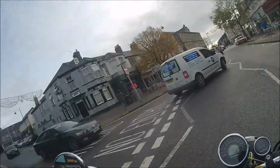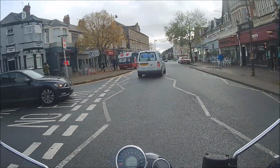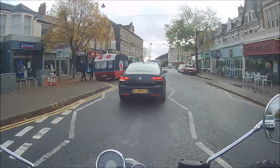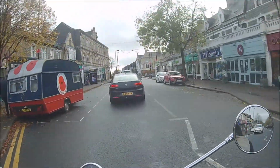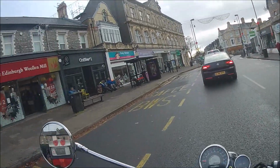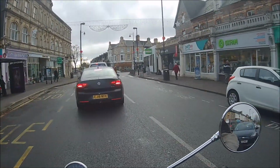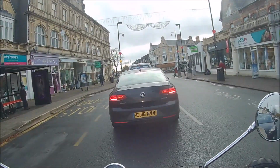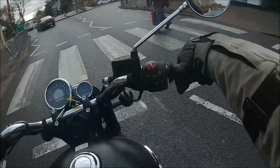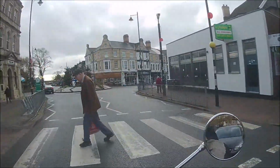Gearbox is nice and smooth, brakes are really good. The mirrors work well too, there's very little vibration in them, you can see quite clearly behind you. I think it's a very easy bike to ride, personally. I had no problems at all. Yeah, no problems at all with the bike itself.